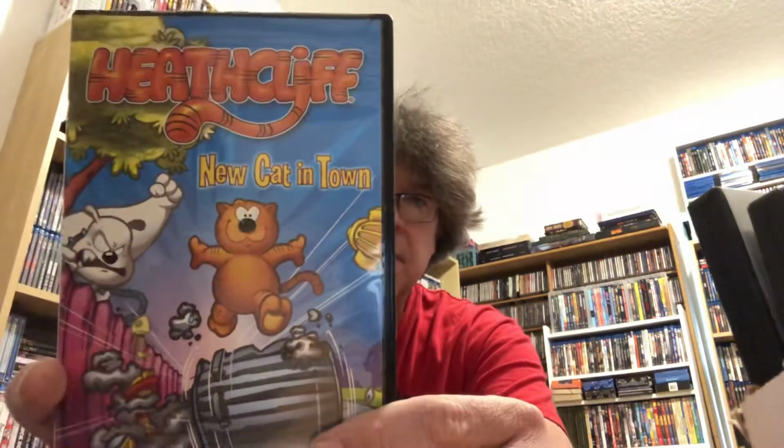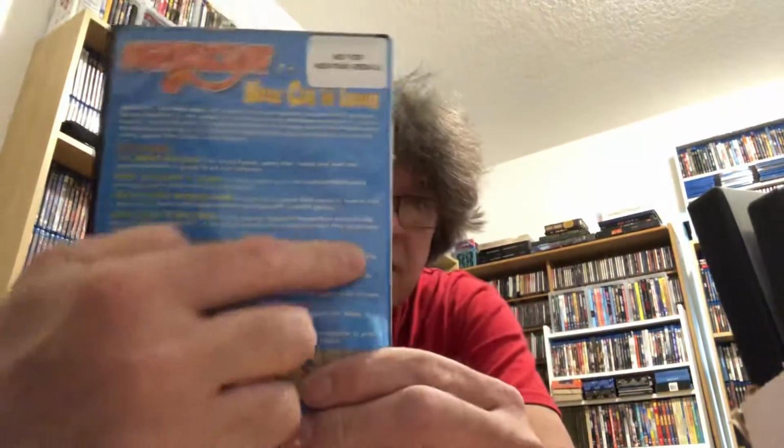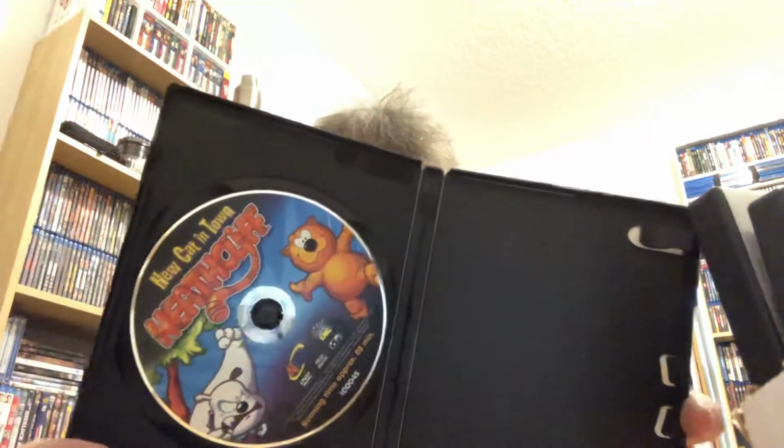Then we got Heathcliff, New Cat in Town, 88 minutes. I did notice these saying not individual sale. They have this, I don't know if you can even see, it's got a clear sticker on it here, so I think they were side by side, because a lot of the stuff that I got had that, these animated ones. They were probably selling them as 2-packs, and then they broke them up and sell them at Dollar Tree.